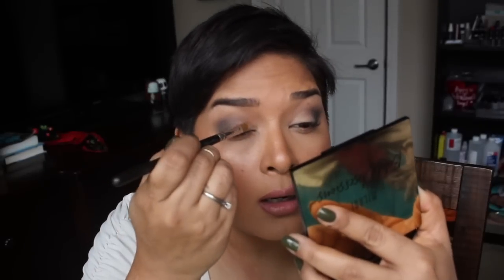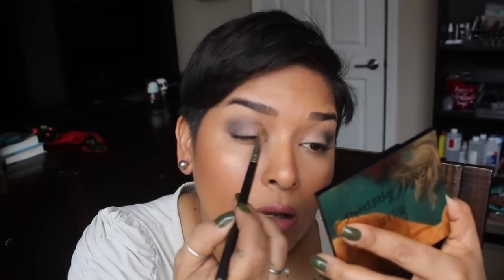And then I'm going to pick up this kind of taupey shadow, this guy right here, and see what this does. It doesn't look like a shimmer. It's almost like an in-between of a shimmer and a satin. It's definitely a taupe, but it doesn't really have any kind of shimmer going on in it. I would say this is more of a satin for sure. It's pretty. I'm just kind of going over the edges there.